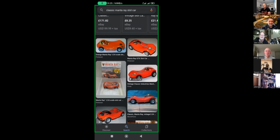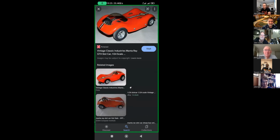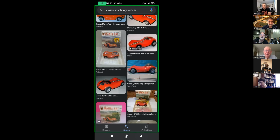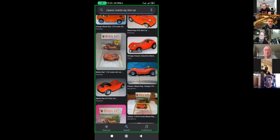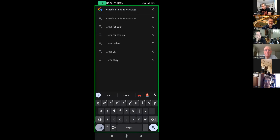Look at that Manta Ray on the top. Isn't that a beauty? Nice. The weird thing was, if you go back to that Manta Ray kit, they gave you a Lotus 30 body with it, which actually looked pretty good. But nobody ever used them. They stuck the Manta Ray on. That's funny. And they sold those by the million.